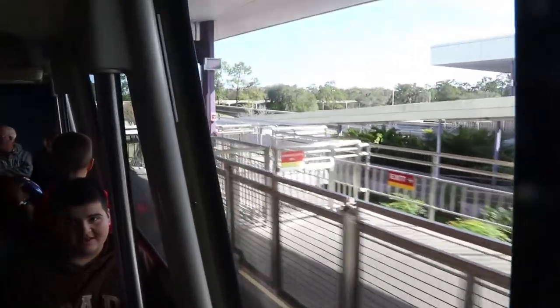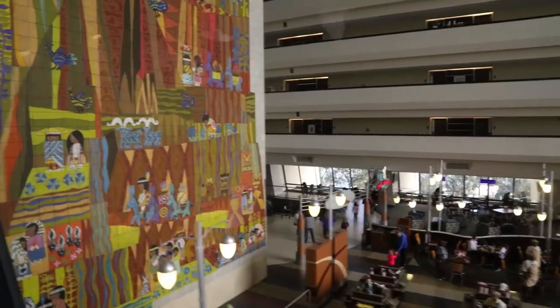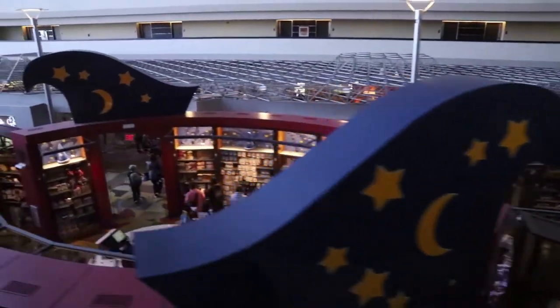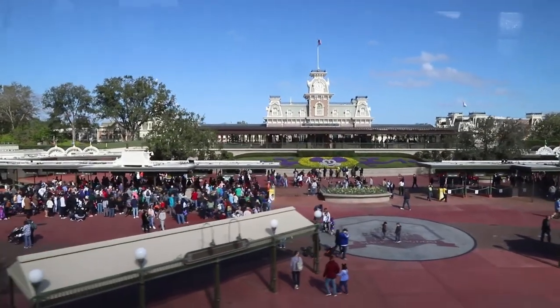Disney World Express Monorail, your highway in the sky to the Magic Kingdom. Check out the shopping options in the Contemporary Resort. Stand clear of the doors until the monorail stops completely and the doors open.